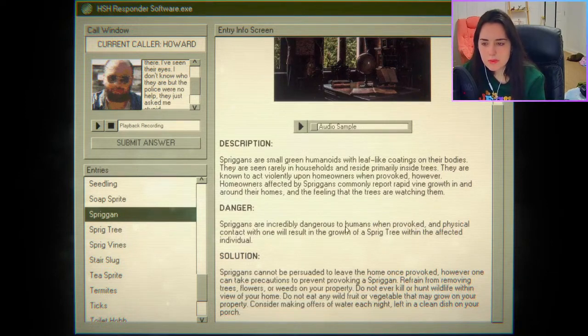Danger. Spriggans are incredibly dangerous to humans when provoked, and physical contact with one will result in the growth of Sprigtree within the affected individual. Okay. Spriggans cannot be persuaded to leave the home once provoked. However, one can take precautions to prevent provoking a Spriggan.